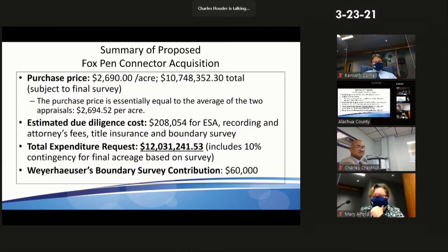When we bring these to you, we ask for a 10% contingency that covers both extra acreage if there turns out to be more acreage in the property than we expect once the survey's done, and also any difference in the final cost for the due diligence costs. If the contingency is not used, it just rolls back into the Wild Spaces Fund. So it's not lost to the program or the county. Now, one thing that Weyerhaeuser has agreed to do, they have agreed to rebate us a total of $60,000 against the cost of the survey. So, that's a little under half of the cost of the survey, which we thought was a significant concession on their part.